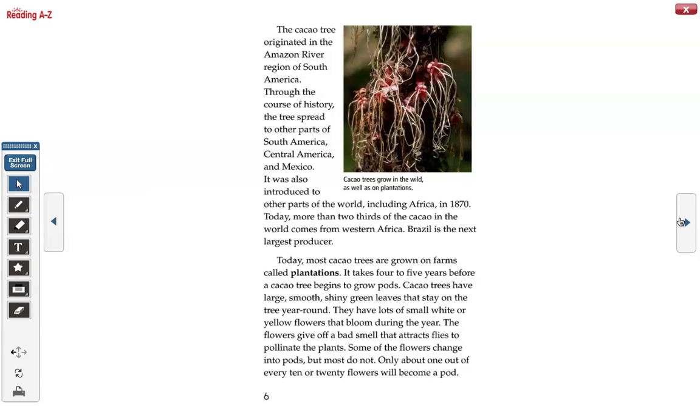It takes 4 to 5 years before a cocoa tree begins to grow pods. Cocoa trees have large, smooth, shiny green leaves that stay on the tree year-round. They have lots of small white or yellow flowers that bloom during the year. The flowers give off a bad smell that attracts flies to pollinate the plants. Some of the flowers change into pods, but most do not. Only about 1 out of every 10 or 20 flowers will become a pod. Cocoa trees grow in the wild as well as on plantations.